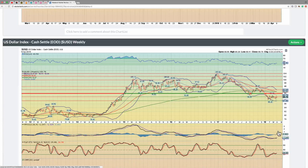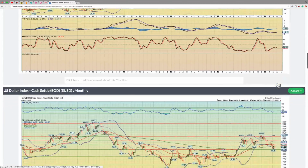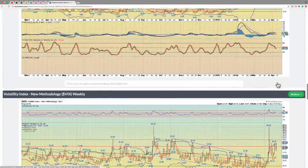Now, PPO has broken and closed the week above 0, so that's another area to keep an eye out for. Again, if we break 92, this could make for a fairly strong run, actually, possibly towards 96, potentially even a bit higher. Finally, two more charts here.